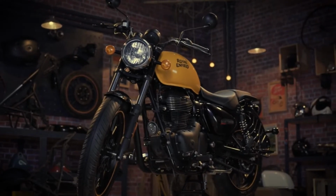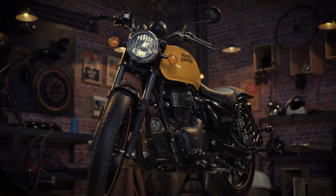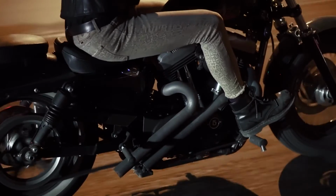Let's not forget the price. The Royal Enfield Meteor 350 comes at an affordable price point, $4,699, making it an attractive option for those who want a quality cruiser without breaking the bank.